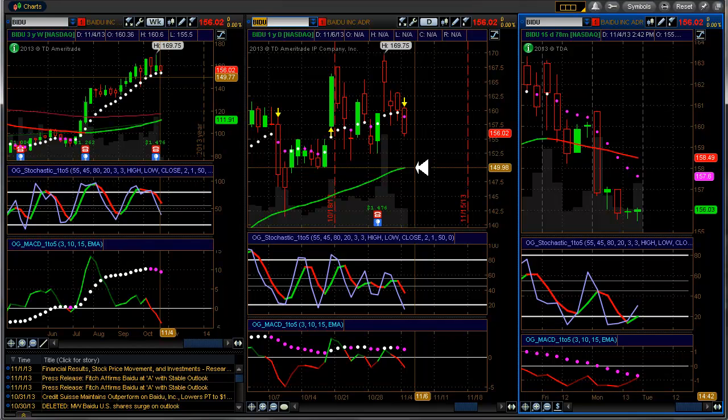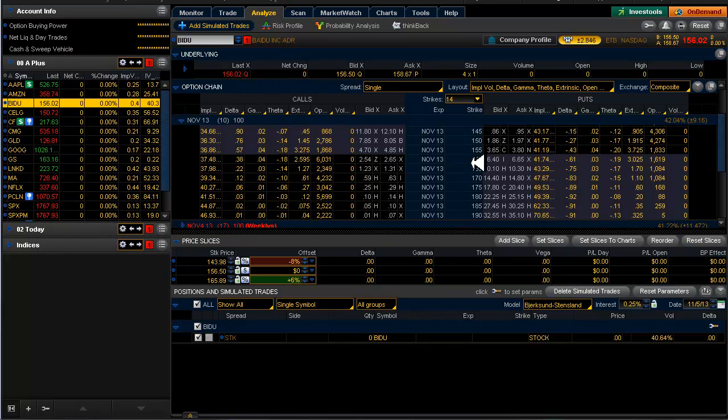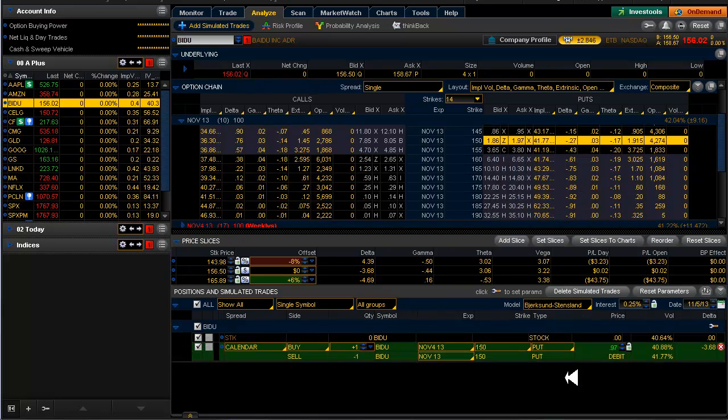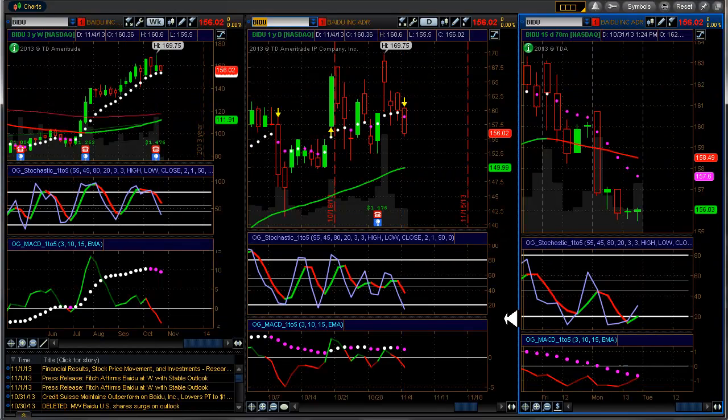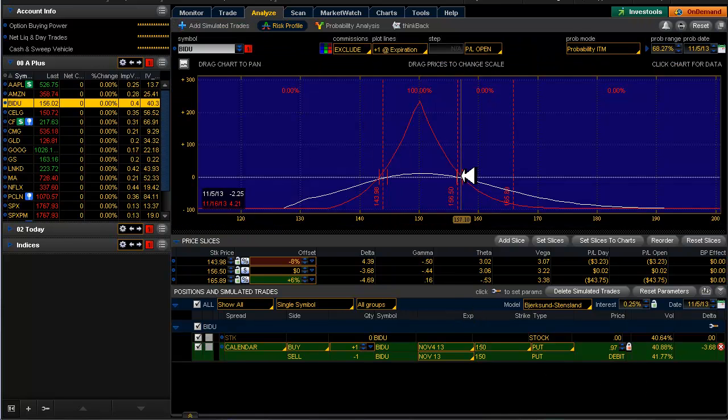What I might do, though, is a calendar down here at 150. And what would that look like? That would be a put calendar. That's right at the moving average, at least for today. And do a calendar on that, and we'll lock that price in for right now. Take a look at our risk profile, and that would be a nice 1 to 3 risk reward if it ends up at 150. Otherwise, you're blowing $100. That's not bad at all. I kind of like that.